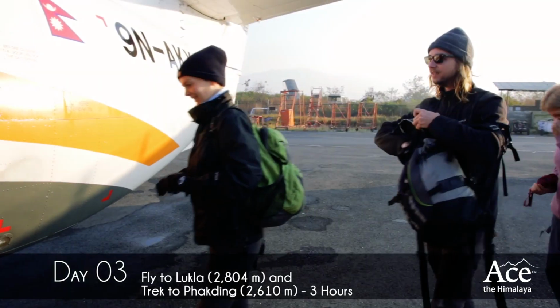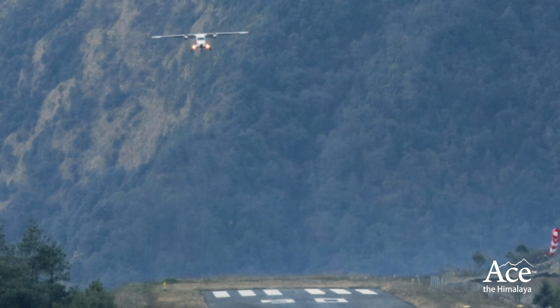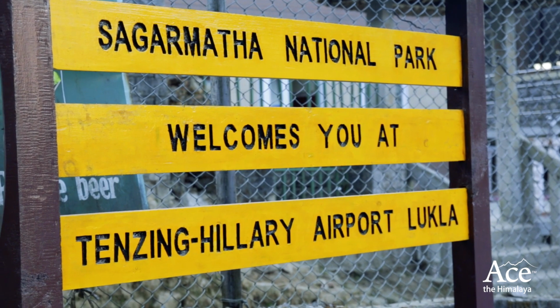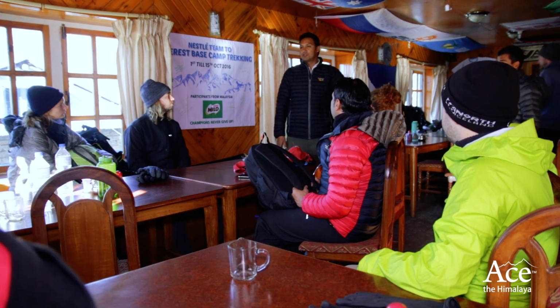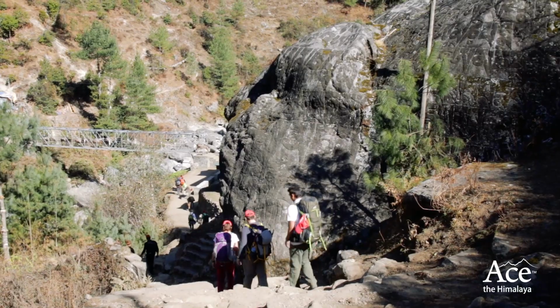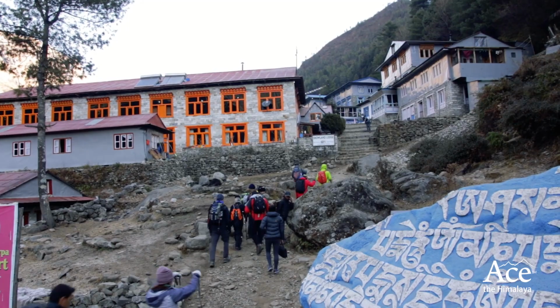An early morning 35-minute flight takes you to the Tenzing Hillary Airport at Lukla, the gateway to Everest. Your porters will already be waiting for you there. After a brief stay, descend towards the Dudh Koshi River. The walking is easy. After 3 hours of average pace, you will reach Phakding, today's overnight village.